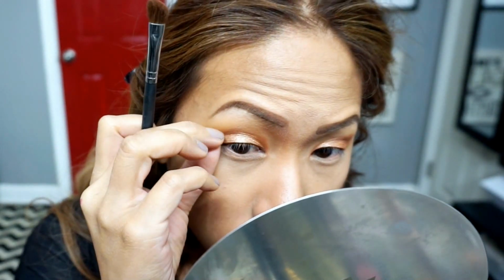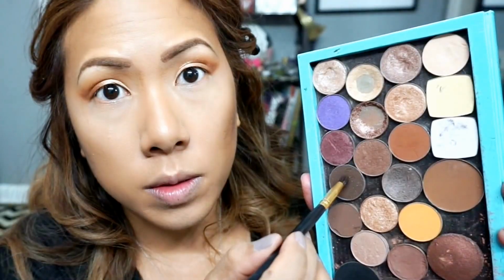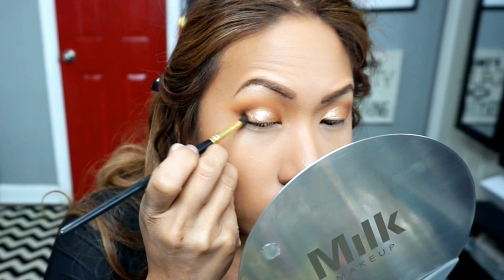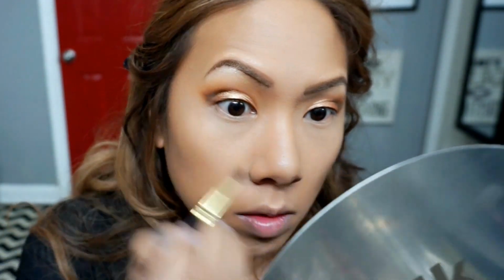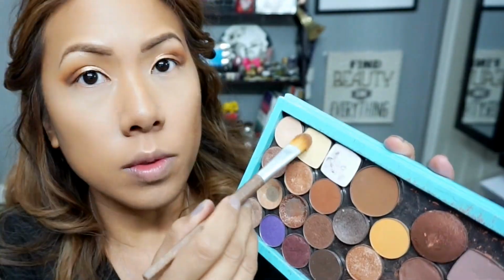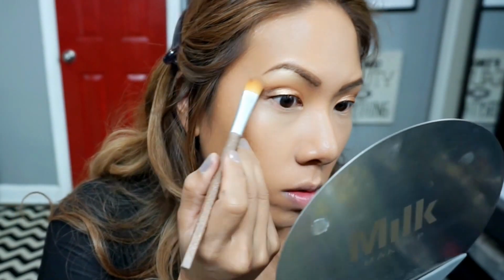Then I'm going to use another warm brown from Makeup Geek to just etch out the outer V, add a little bit of smoky contour. And then I go with, I think this is Bada Bing from Makeup Geek, and use a very small crease brush just to smoke out that outer V. So I have just a little bit of darkness because I didn't want it to be super dark because it was a daytime event. Then I'm highlighting using a yellow toned powder from Alcone.